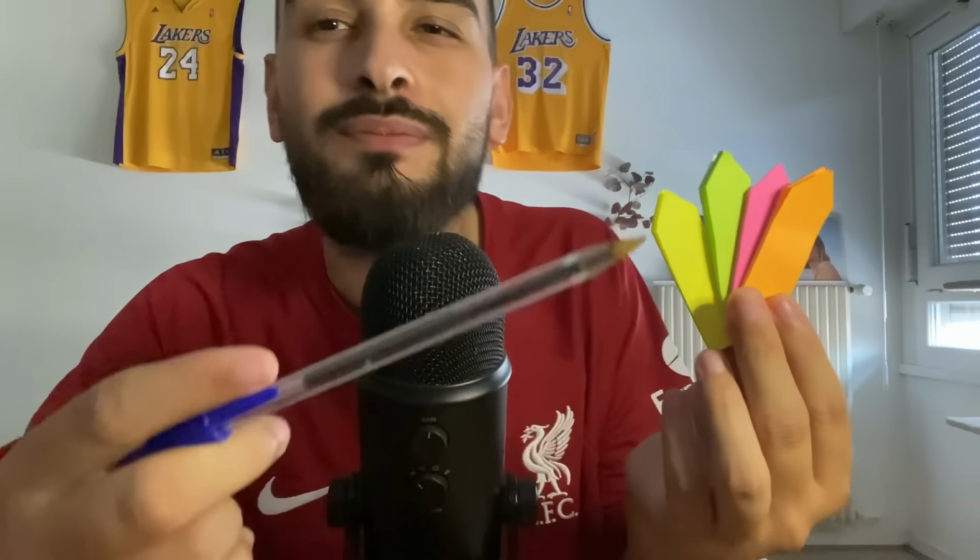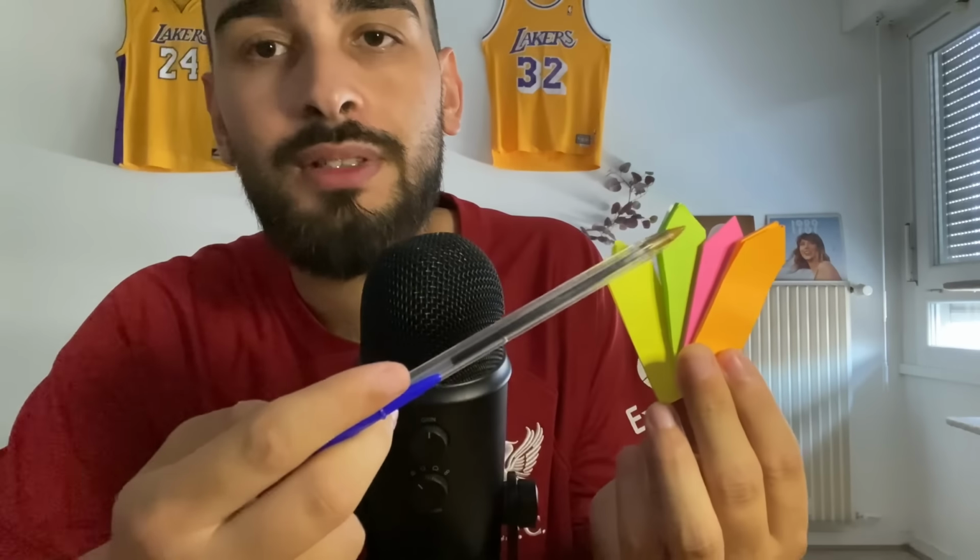Okay, good. Now for the next test, my friend, I want you to rank this color from the lighter to the darker, between this yellow, this green, this pink and this orange. Can you rank these from the lighter to the darker? Okay, are you sure? Okay, good. Very good.